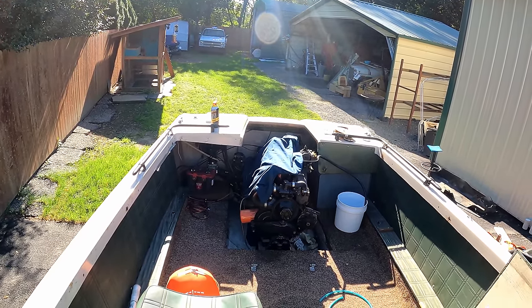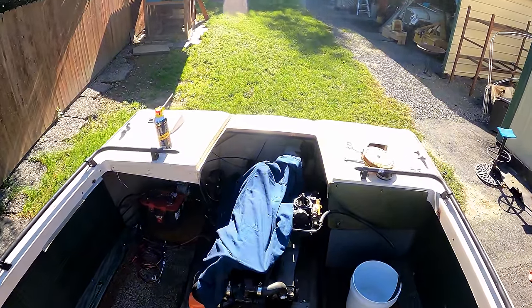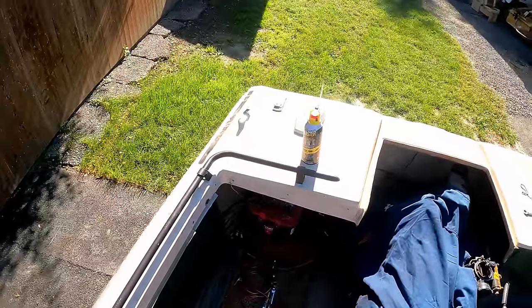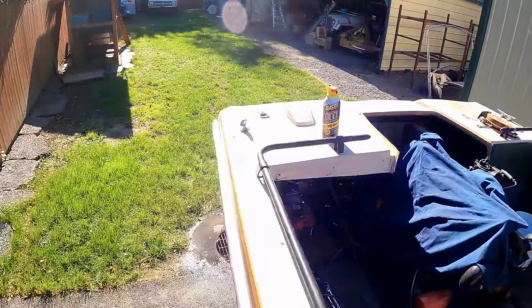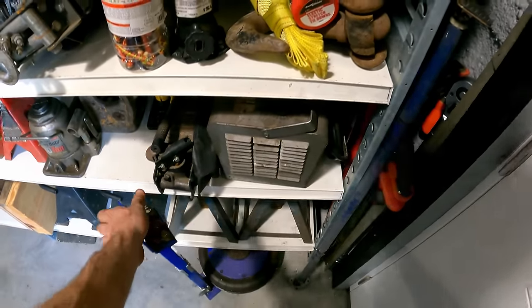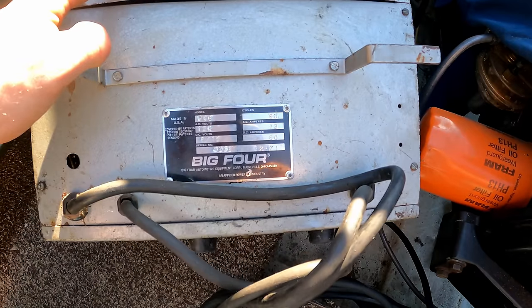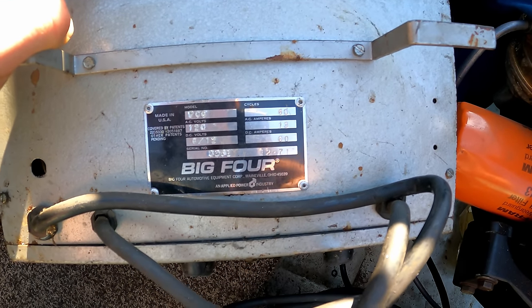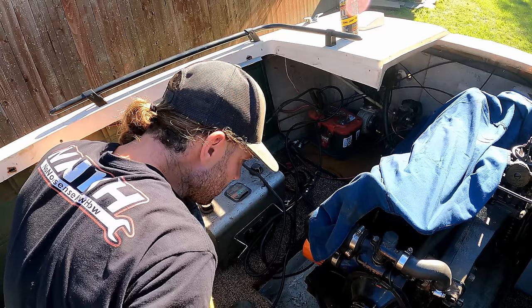Oh, that's funny. Just telling you guys how great Optimas are. Apparently this one needs a charge. I just took it off the airboat last night. Haven't had her out in probably a month. That's okay though, because it gives me an opportunity to try out this old school charger. This is an oldie but a goodie. It was made by Big Four in Mainville, Ohio. 60 DC amps. Let's see what kind of juice.